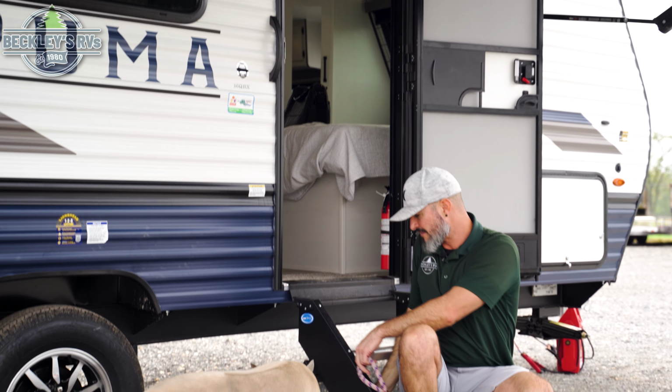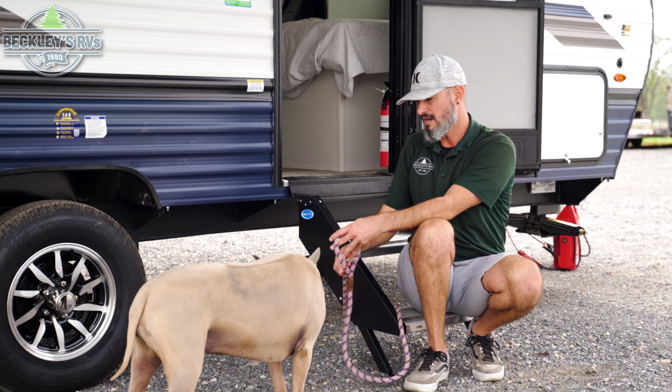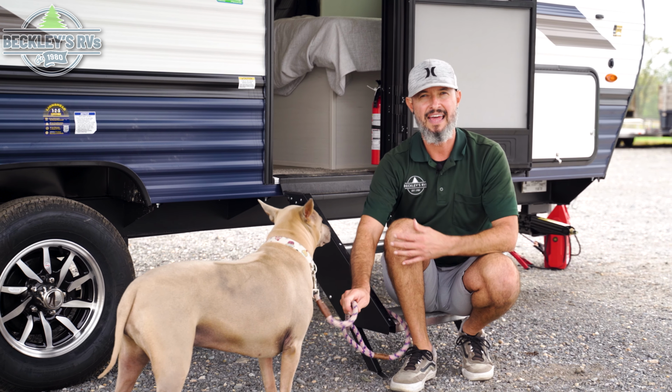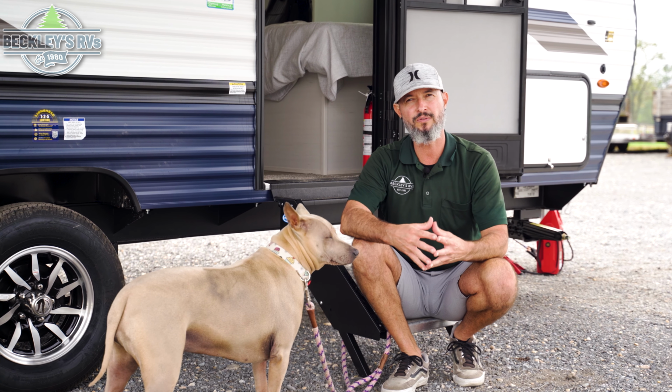In this example, we have a nice step that's conducive to creating a loop, tying off our Willie here. And that way we can sit out and relax, knowing that she's leashed. If that doesn't work for you, again, look around, be nosy. There are plenty of underneath opportunities to leash your dog.